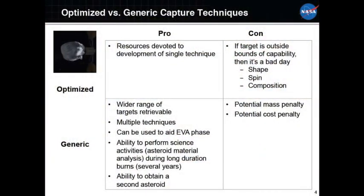So, optimized versus generic capture technique. This is perhaps a euphemism for a bag versus robotics. But I do believe, at a higher level, it allows you to develop your resources towards a single capture technique for a single type of mission, i.e. a 5 to 7 meter asteroid, as opposed to, as Adam put it, leveraging the robotics that the agency has invested in for many, many years and using those robotics for both this mission and for future missions that have nothing to do with asteroids. And stay tuned for my last chart. I'll show you what some of them might look like.